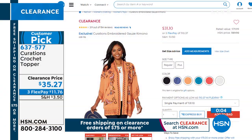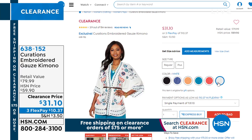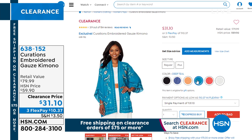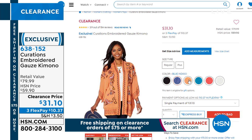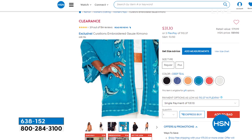In a few moments, it's another classic look from this brand. It's an embroidered gauze kimono, a little shorter than some kimonos that can be a little overwhelming and daunting. This one's really cool. It's a great swimsuit cover-up too, and it's only $31.10. So great clearance price. We've got some beautiful colors. You can see the embroidery detailing just stands out differently based on the color you choose.